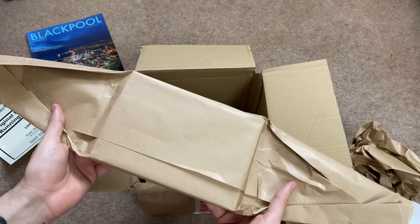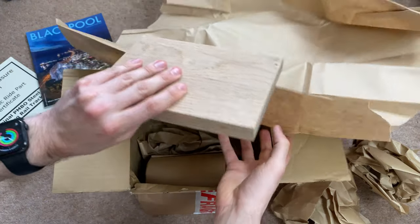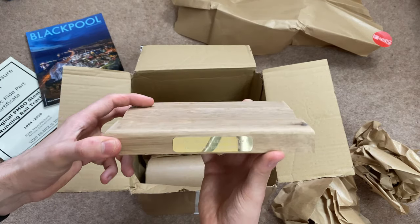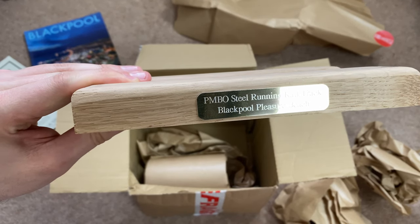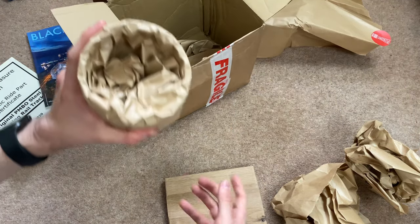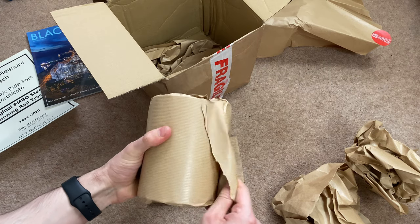So, as part of this package, you do get a piece of wood to keep the track steady. So this is it here. That is very, very nice. I love the finish on this. So here we go. You see there, PMBO steel running track, Blackpool Pleasure Beach. Wow, I love that. Oh Jesus, that's heavy. Well, it's heavier than I was expecting it to be. It's a big piece of steel. I don't know why I was expecting it to be light.